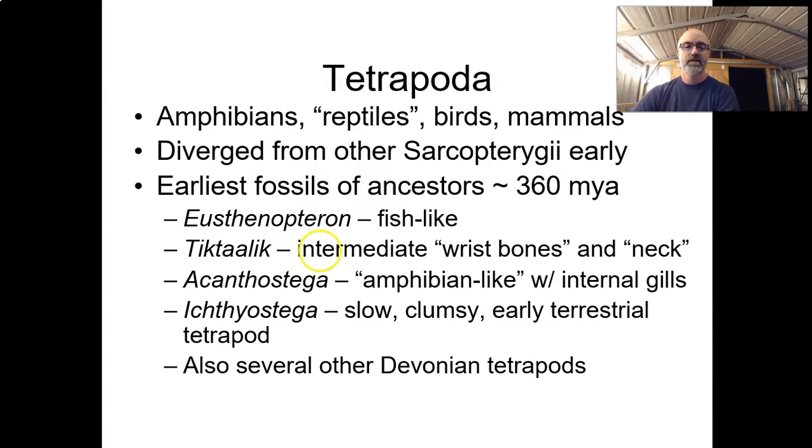So we see a lot of this has to do with their limbs. Right? They have a wrist, so they have a palm and a foot that articulate with their limb. And the limbs have a single arm bone, two lower arm bones. Their head becomes separate from the rest of the spinal column, so they can move their head side to side, up and down.